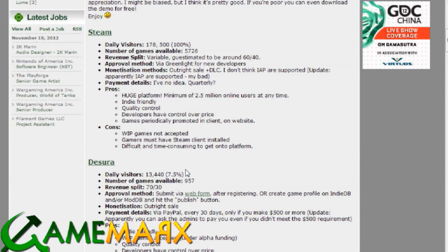Steam has almost 200,000 daily visitors. I don't know if that's... I think that's overall. I don't think that's to your game page. No, I wouldn't think so. She lists the number of games available, how the revenue split is. For Steam, it's estimated to be around 60-40. The approval method, Greenlight, and she lists pros and cons.